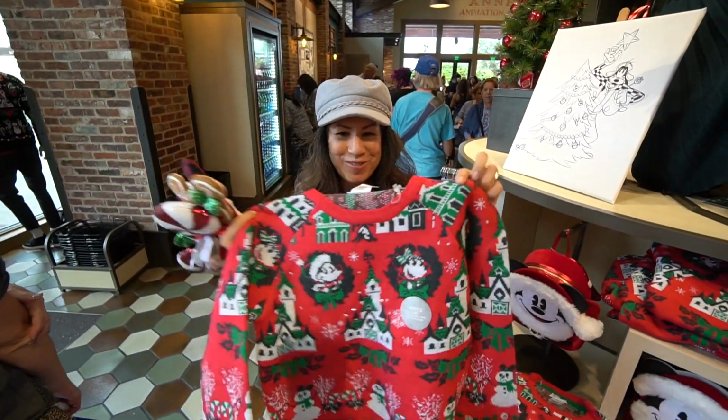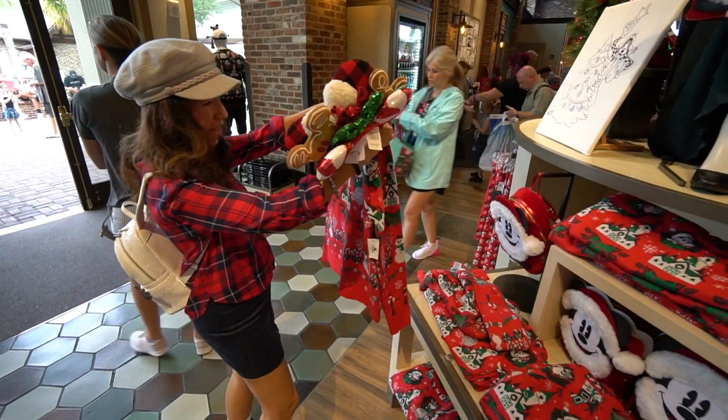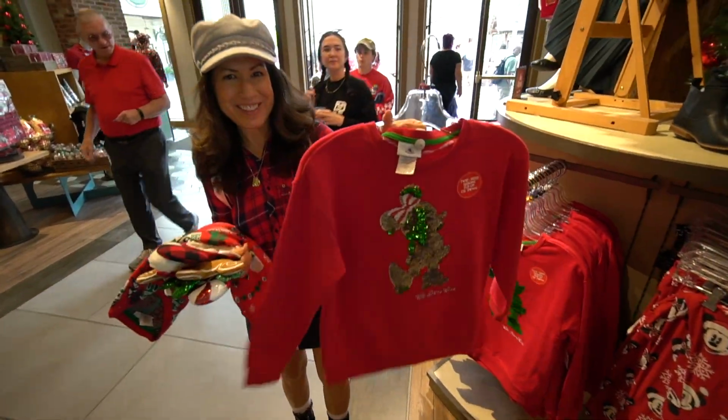All right, let's try this on. I like this little Christmas sweater. It looks like a small. Yep. Oh, and it lights up. It lights up. The lights. These little lights light up. This is cute too. Adorable.